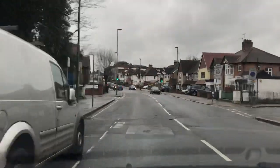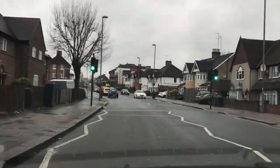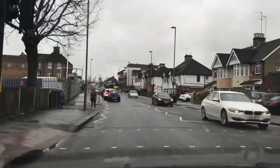Okay. If I can't get a meter from my parked cars and oncoming cars, naturally you should slow down. Okay. As much as how confident you might feel with the spaces.